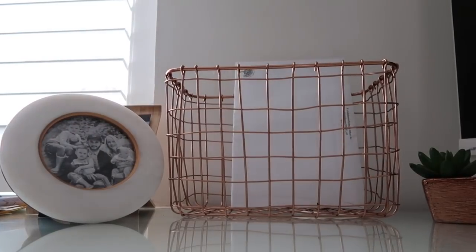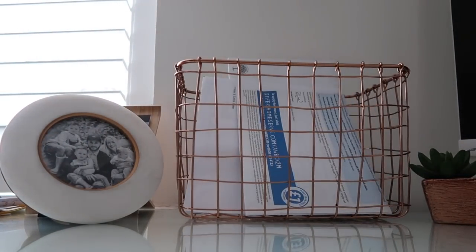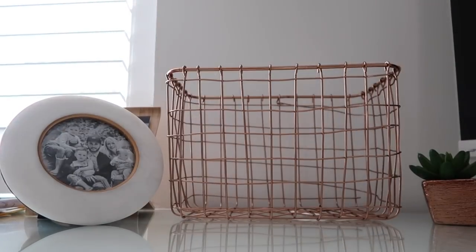When it comes to paperwork, the best thing to do is just deal with it as soon as it comes to the door. Go through your paperwork every day, put anything in the junk that needs to go there, and then I have a tray on my desk of things that actually need to be actioned. So if the boys come home with a letter from school of something I need to pay for or something I need to book, that goes in that tray, and that means I have to do something with it.